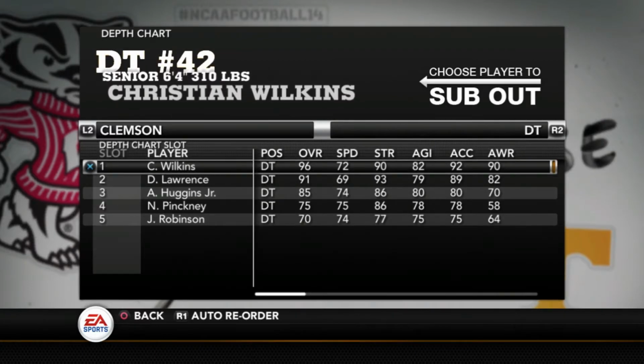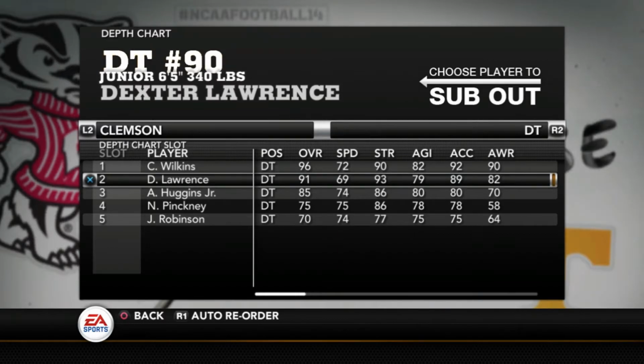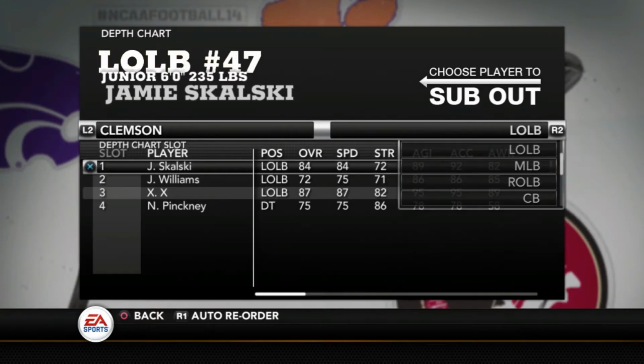And then at defensive tackle, Christian Wilkins, a 96. And Dexter Lawrence, a 91. So they are very good on that defensive line. Every starter on the defensive line is rated 90 or higher. That is just crazy. Actually, it'd be 91 or higher. I don't think we've ever seen a defensive line like this in college football.